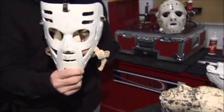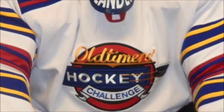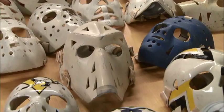And this is Hank Basson's mask. Hank Basson was the first goalie to ever wear a mask for the Pittsburgh Penguins. It's hard to tell the replica from the original. Just ask Hall of Famer Michel Dion, who actually thought a Billy Smith mask that Thomas created was the real thing. Each mask takes about 24 hours to complete and can range in price from $250 to $3,000.